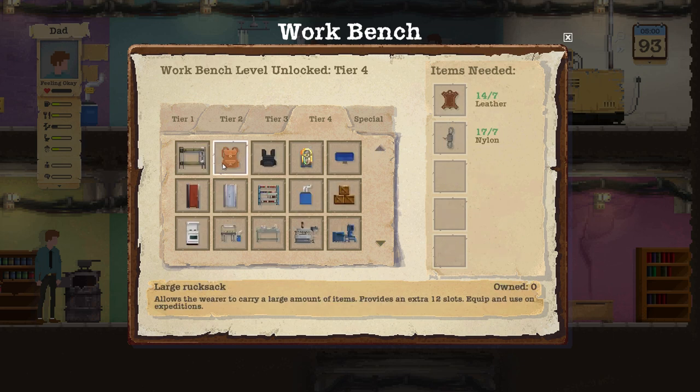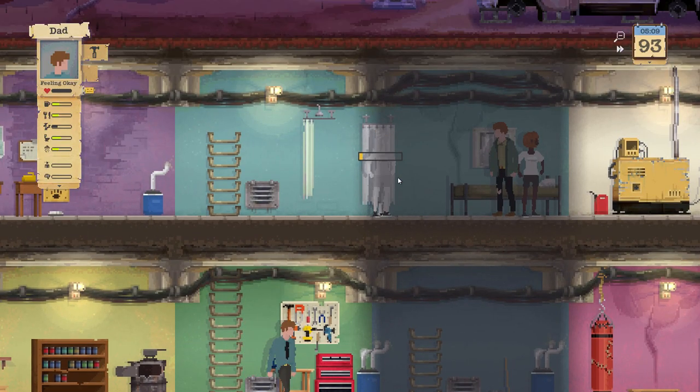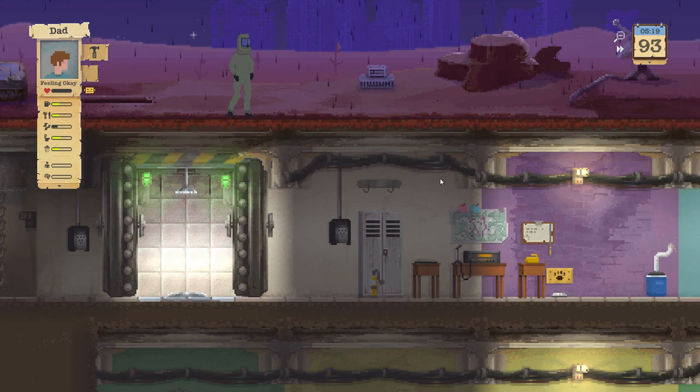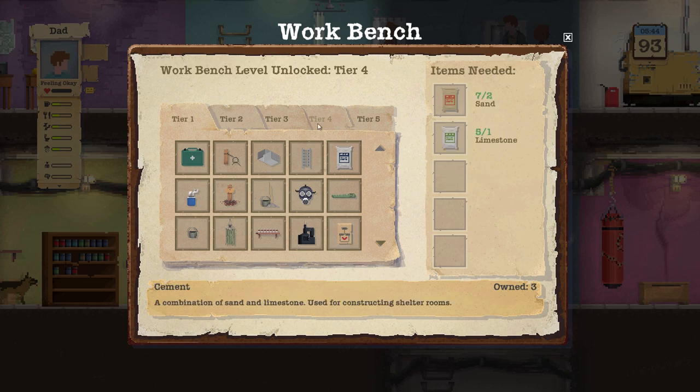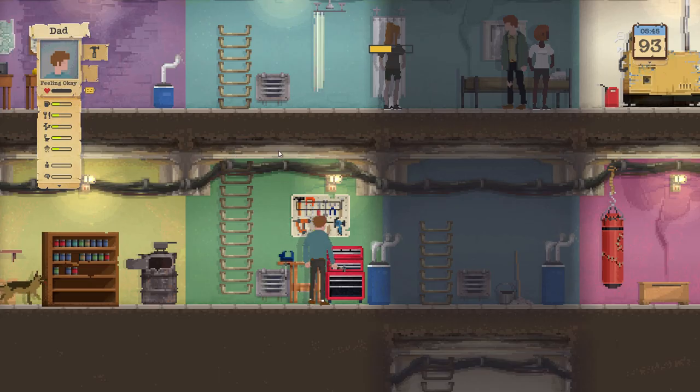I do believe we are going to want to have two rucksacks right off the bat. That is priority number one, to make our trips more efficient. And that way we can bring more materials back. We can use those materials to make more stuff. Dad, make two. Bang them out. And how's our storage, by the way?